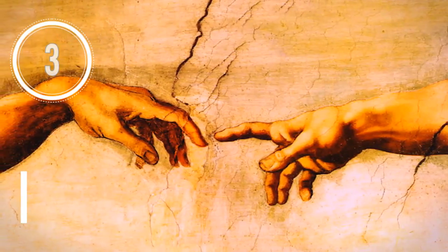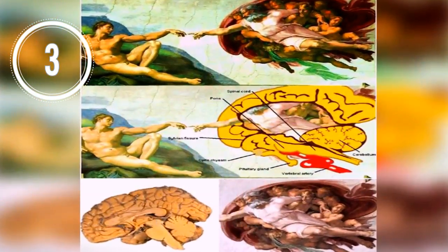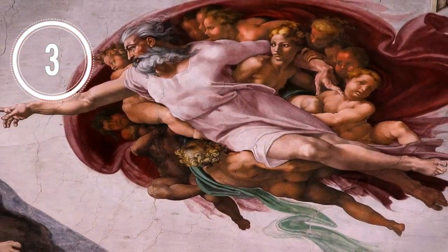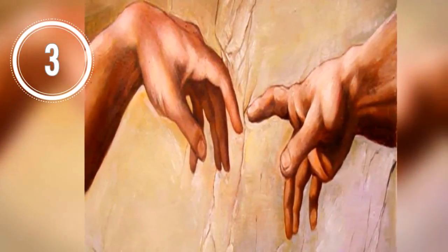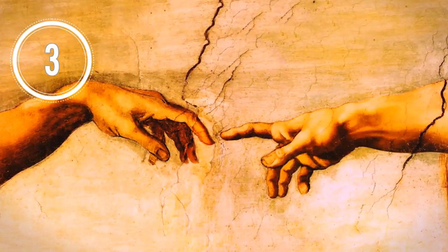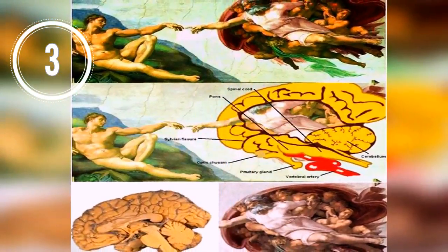3. The Creation of Adam, the floating brain divinity. Michelangelo's The Creation of Adam has endured not only as the most famous of the Sistine Chapel panels, but also as one of the single most iconic images of humanity. Michelangelo is recognized as one of the greatest painters and sculptors from the Italian Renaissance. What is not so widely known is that he was an avid student of anatomy who, at the age of 17, began dissecting corpses from the church graveyard.